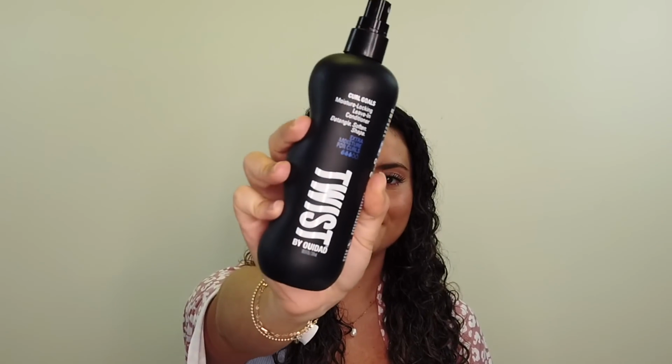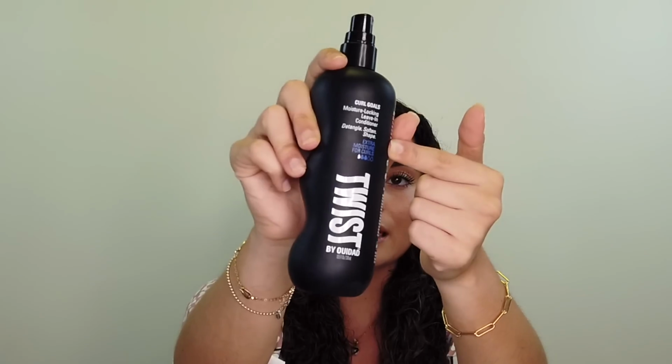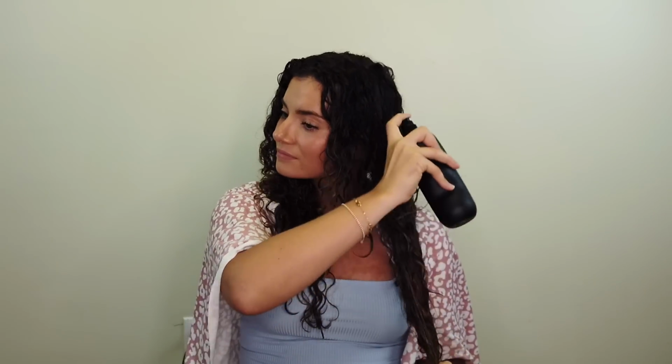So on my damp curly hair, I typically start by prepping my hair with a leave-in conditioner. This one is from Twist. It is their Curl Goals Moisture Locking Leave-In Conditioner. This is from their Extra Moisture line, and you can see the level of moisture that's labeled on the bottle of every product here. So it's about a 3 to 5 when it comes to moisture, and it also has some rice proteins in here, which is really nice because it's going to help strengthen and fortify the curl and bounce in my hair for the perfect protein moisture balance.